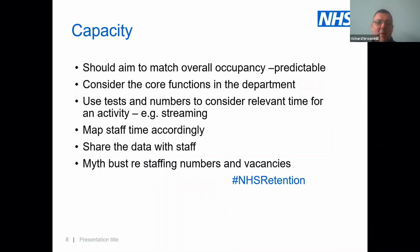So this is kind of a summary, just to say that we should aim to match overall occupancy with our resource, and most of it is predictable. While staff will often say, oh, ED, it's not predictable, I guess from hour to hour on a given day it may not be, but when you take the broader approach, it is. And that may include weekends, surprisingly.